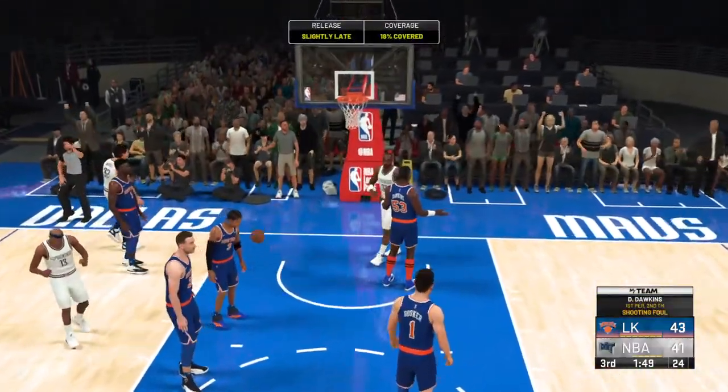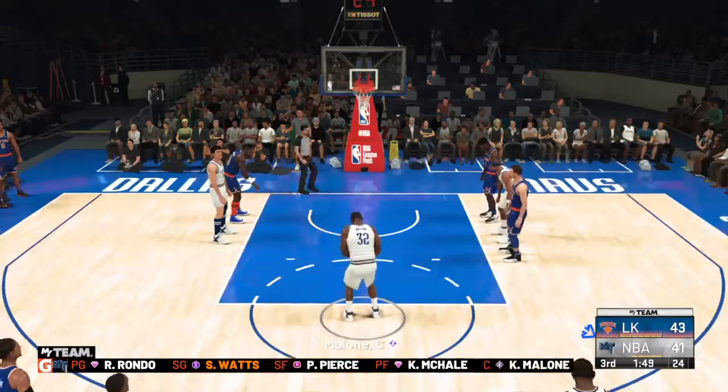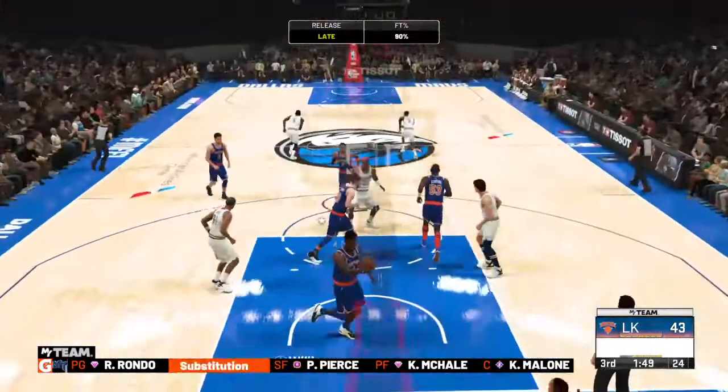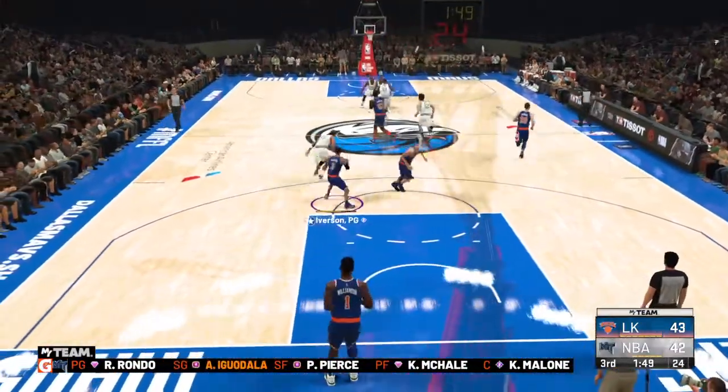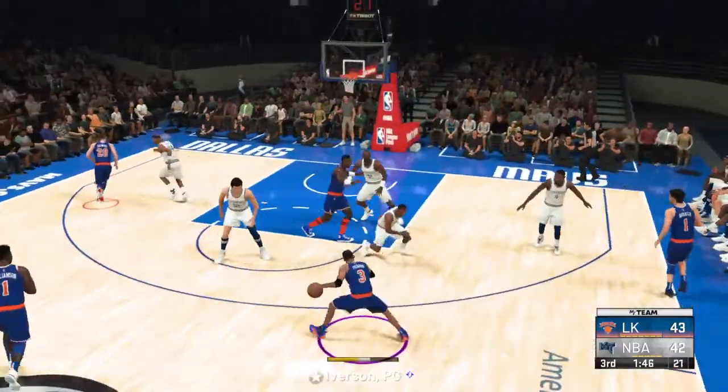And the whistle blows as the basket counts in a 3-point play chance right here. 1 free throw coming up. He made the only free throw attempt he had earlier in the game. And Malone, a remarkable power forward. His footwork, incredible. And that jump shot is wet.